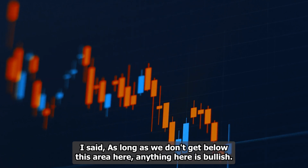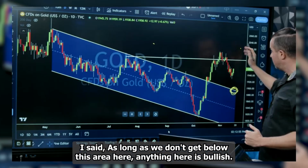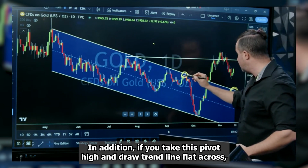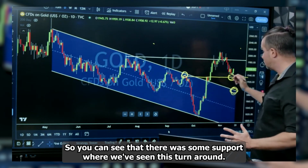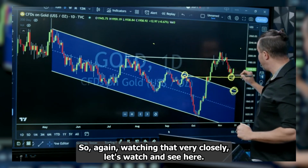And what did I say to you guys? I said, as long as we don't get below this area here, anything here is bullish. Well, sure enough, we're starting to make a move. In addition, if you take this pivot high and draw a trend line flat across, you actually got that low. So you can see that there was some support where we've seen this turnaround. All right, so again, watching that very closely.